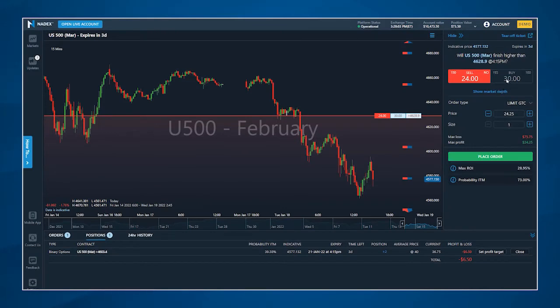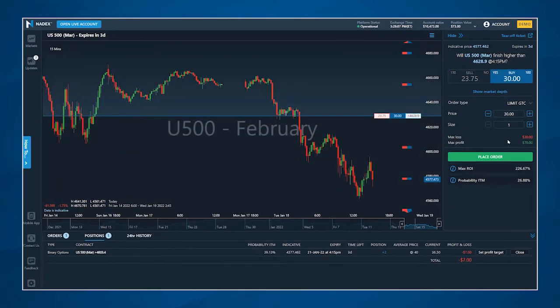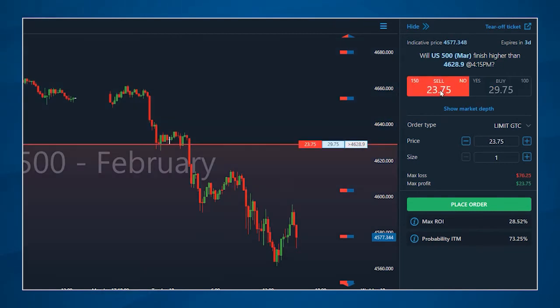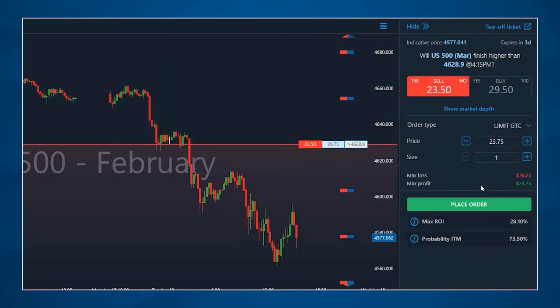On a Nadex order ticket, we make these concepts of binary options easy to understand. We calculate the probability of a contract finishing in the money, whether you're buying and predicting the outcome will be true, or selling and predicting the outcome will be false. We also clearly display the maximum potential profit or loss of a trade, again, whether buying or selling. So you know exactly what you could potentially make or lose before you enter a trade.